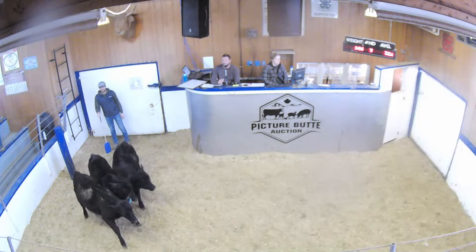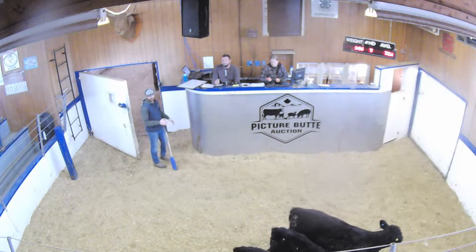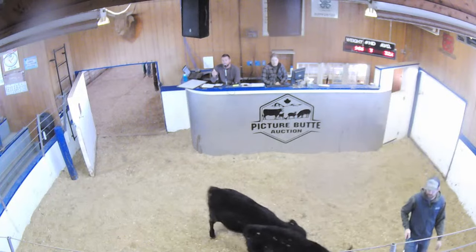Light little heifers here. 3.07, 3.10, but a 3.12, 3.15, 3.17, 3.20, but a 3.22, 3.25, 3.27, 3.30.